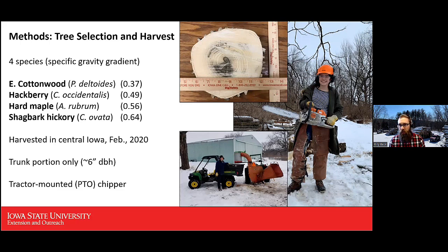We have eastern cottonwood, which is very low density. Again, thin cell walls, bigger lumens. Hackberry, which is the next step up in density. Hard maple, which is a catch-all for red, sugar, and black maple. And shagbark hickory, which was our most dense species.